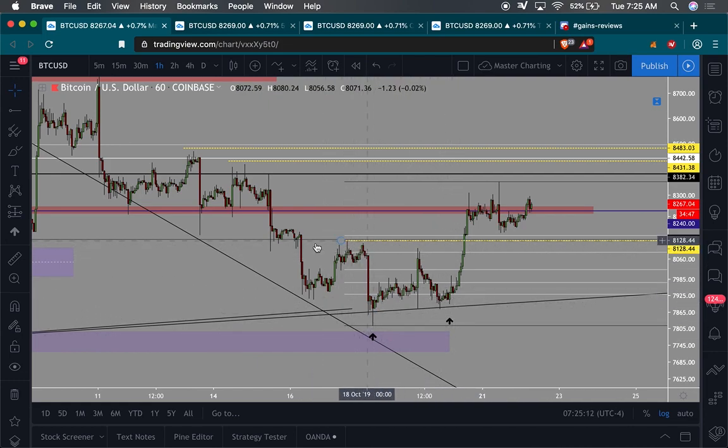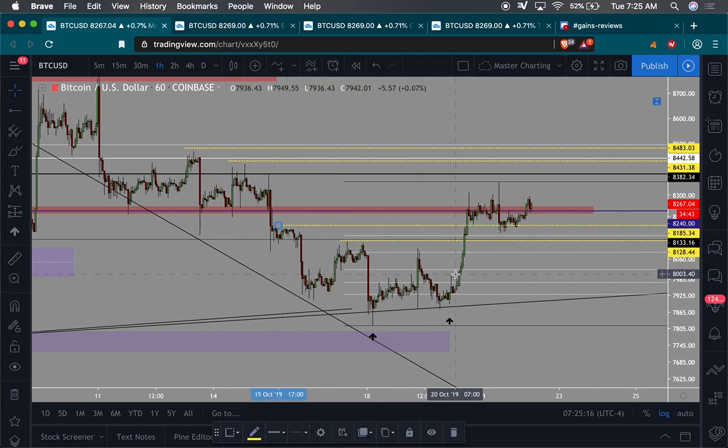So you can see this area definitely squeezed out some shorts. This area definitely squeezed out some shorts. This area right here definitely squeezed out some shorts too because price is above that. Again, we don't really know if they're liquidated. We just know that those people are in the negative. And as price climbs higher and higher, those people will be more inclined to close out their positions if they haven't already.